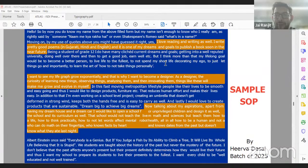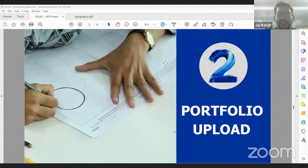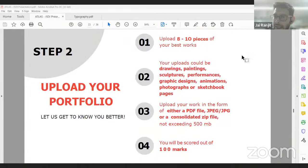Just for the sake of time, I won't dive into this right now, but we will be doing sessions on and off for people who would like to know how to crack the ISDI challenge. We have another one coming up soon. So if you'd like to know about that, you can always reach out to the team and they'll be happy to help. The portfolio is, again, very simple.